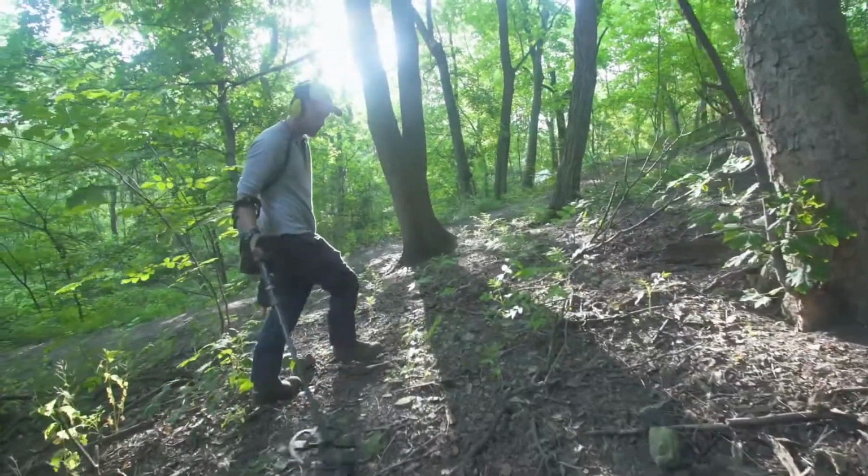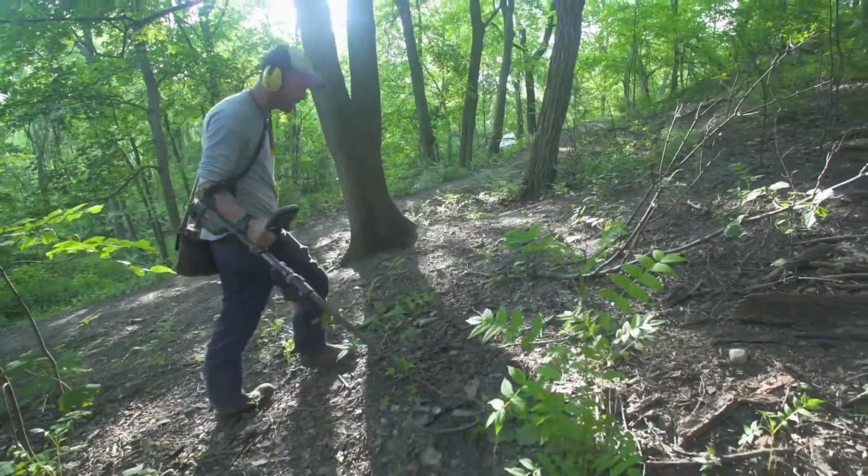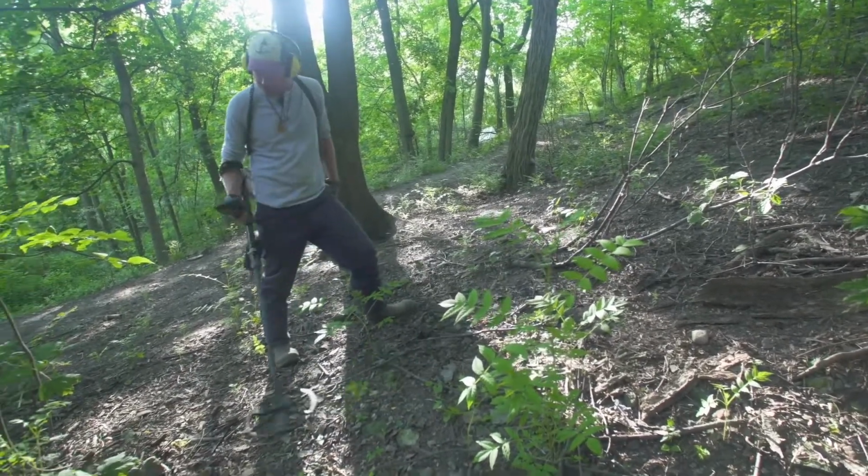This is actually really, really good ground to dig in. The conditions look ideal to hold up coins, and it looks like it's going to be easy digging. Sometimes you get out here and the digging can be quite difficult.